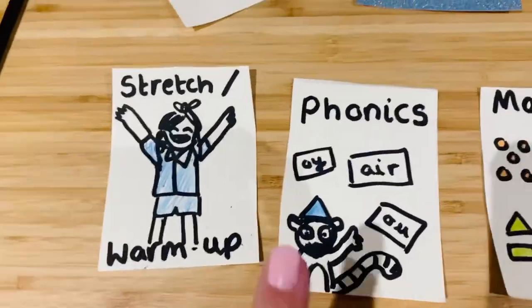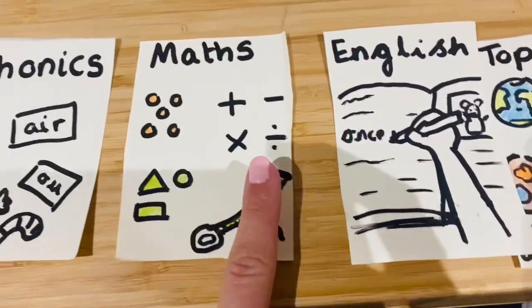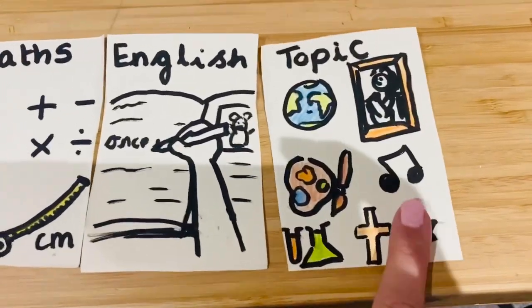Let's get started. Today's plan of action: we're going to stretch and warm up, do some phonics, do some maths with place value, do some English and writing, and then end with a bit of topic.